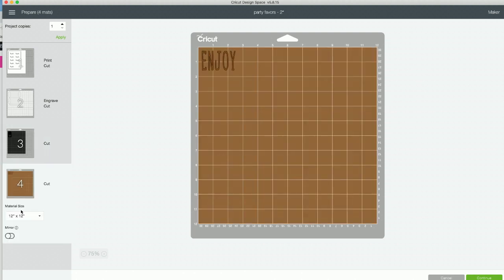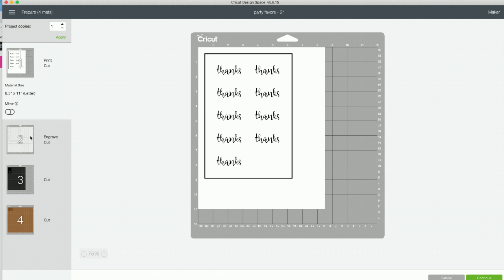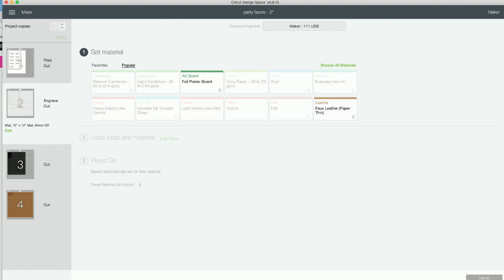And then here you can see our little vinyl. I'm not sure how much of this we'll be able to get to today. We're going to hopefully cut most of this out for you. I have our tags already printed. I will cut out some of our little heart tags and cut out a pouch and cut out our enjoy. So we're going to go ahead and click continue here. And it's going to go ahead and connect to our maker. And as you can see, a lot of these are kind of crossed out. And you're like, wait. Why is this crossed out?